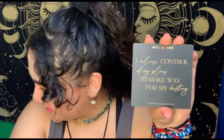Why is it cutting in the middle? I am always provided for. The universe is always providing for you, babe. Don't even worry, okay? All of that's gonna be handled. I am the guardian of my happiness. Allow yourself to be. Allow yourself to be happy. Allow yourself to be free. Allow yourself to experience love genuinely. I rhymed. I release control of my plans to make way for my destiny. Ooh! Not y'all fighting the Lord's good work out in these streets.